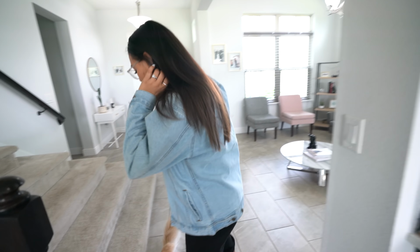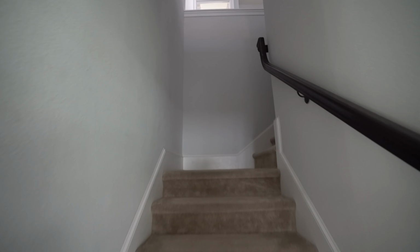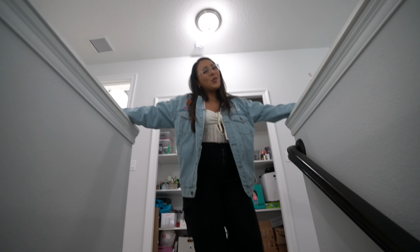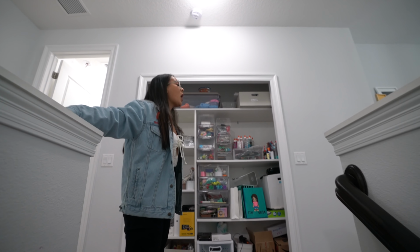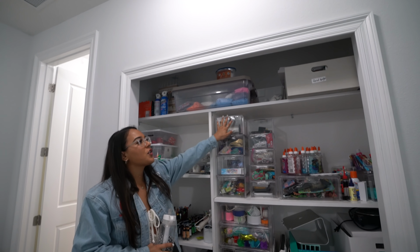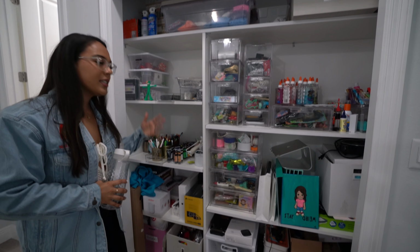Let's go. Vamos arriba. We have converted this, which I actually wanted to be something else, our DIY little section. Because we moved from the studio, we had to move everything here. These are all our DIYs, all our crafts. It makes it really accessible.